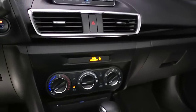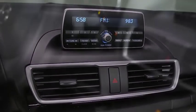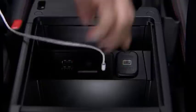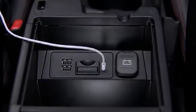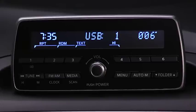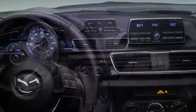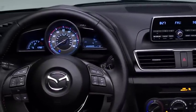And because no great drive is complete without a little music, the Mazda 3 gives you more ways to listen. A crisp and clear four-speaker sound system brings songs to life. Use the standard auxiliary audio input jack or USB audio input port to easily play MP3s from your favorite device. It's all part of how the Mazda 3 brings you a high-tech driving experience for less than you ever thought possible.